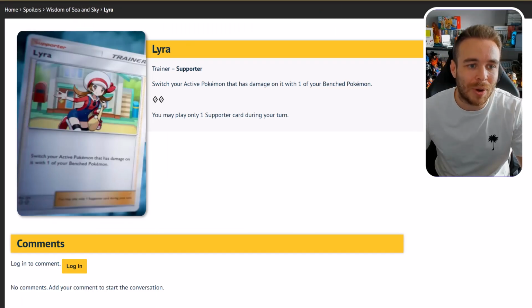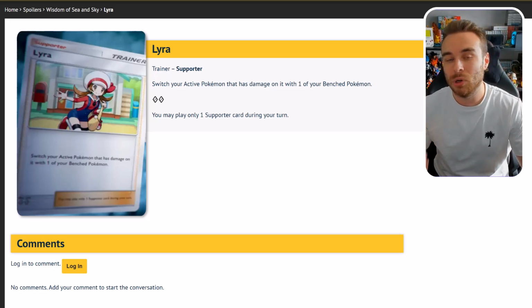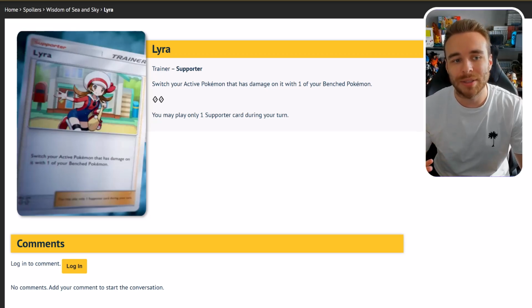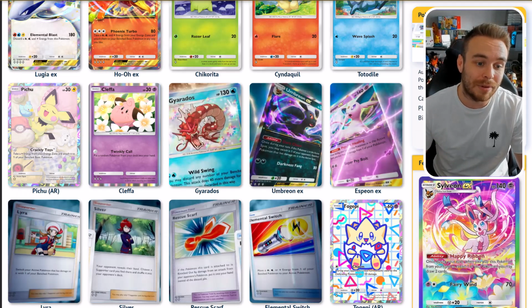We then do also have Lyra, so switch your active Pokemon that has damage on it with one of your benched Pokemon. So this could be very, very good for Lugia and Ho-Oh, because I assume you're going to have damage on either Lugia or Ho-Oh, so you can easily swap it in. So that's kind of like a free swap in there.